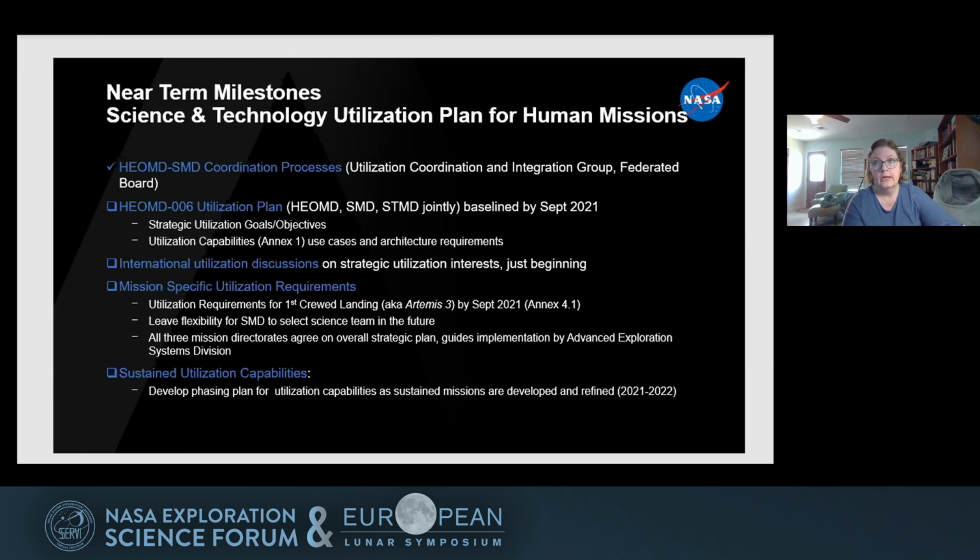Then the next thing we're working on is this HEO 006 utilization plan with our strategic utilization goals and objectives and the utilization capabilities. We're trying to get that baselined by the end of September. So we've been working very hard to get the first draft of that out and reviewed by the HEO community and the SMD community as an interpreter of the different community documents that they're working from.